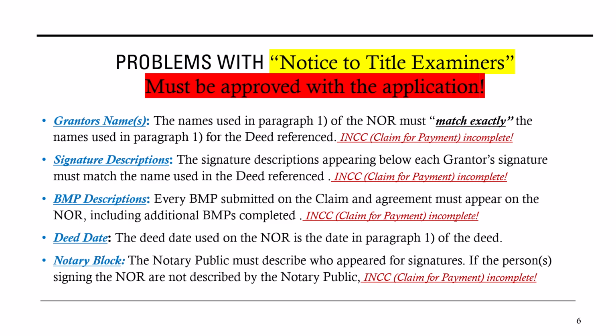Now, let's say you've prepared an NOR completely, and you have it notarized. Keep in mind that in the notary block, the notary public must put the description of who was available for signatures. If the notary doesn't list in the jurat, that's the list of people who appeared before him or her for signatures, if the notary public does not list the people who signed it there and appeared as witness, the NOR is ineligible and it has to be redone. Very important. And again, beginning May 1st, 2025, every NOR must be approved with the application before that application goes to the Board of Public Works for approval. Huge change.